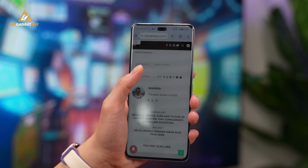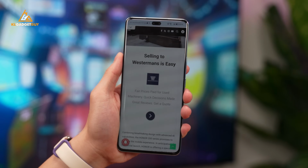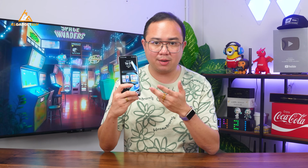Speaking of the display, the Honor 200 Pro has the best-in-class eye care features. Not only does it boast a peak brightness of 4000 nits and a PWM dimming frequency of 3840 Hz, it also comes with AI Circadian Night Display and AI Natural Tone 2.0. These two technologies intelligently adjust the screen color temperature and brightness while ensuring accurate colors in different ambient lighting to offer a comfortable visual experience.